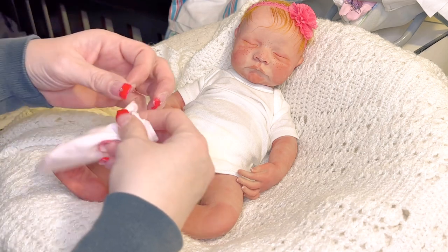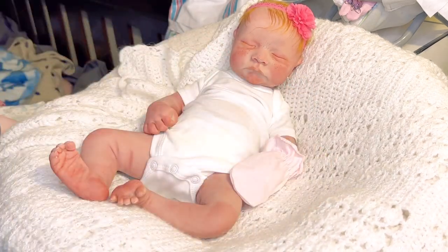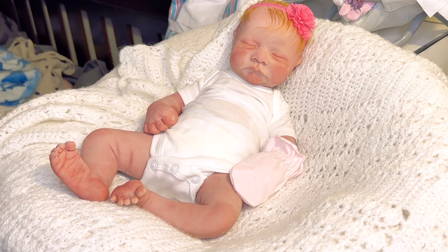So she's going to have the mitts on. I'm going to put them on her hands right now. She will have a diaper on her face. Where's your other mitt, little girl? Oh, no. What happened to the other mitt? Oh, there it is. Her other mitt.